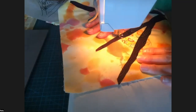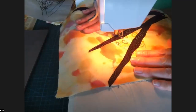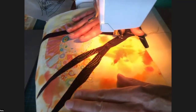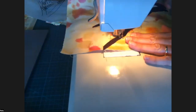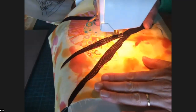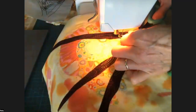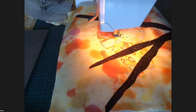So ideally you do this before you started doing your sun's rays, but I'm going to go over the top and actually it's not really noticeable, it's fine. Leave that there for now. You could spend longer doing more embroidery onto the tree branches if you wanted. I'm going to go back to my yellow thread.